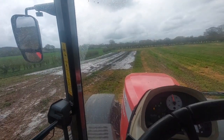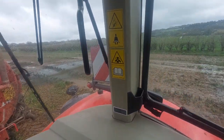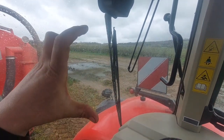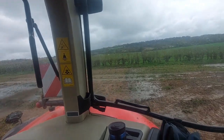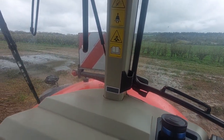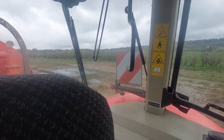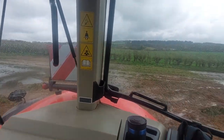So we're actually up here spreading. I know it seems odd putting it on so thick, but this is actually some pretty weird stuff. Yes, it looks thick there, but when it dries, that thickness will be literally about like that. It just disappears to nothing. So obviously we can spread it thick. Because it's sludge, it doesn't actually run off the field the same as slurry would. And the fact that we are on a very flat field as well also helps in the not going anywhere sort of thing.